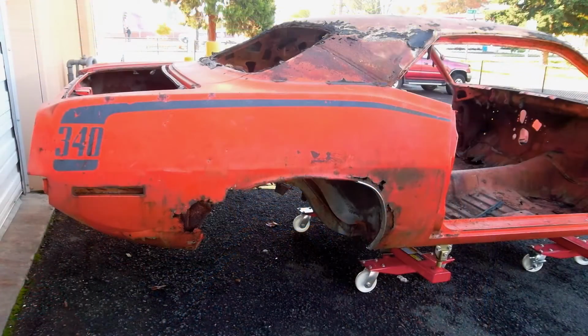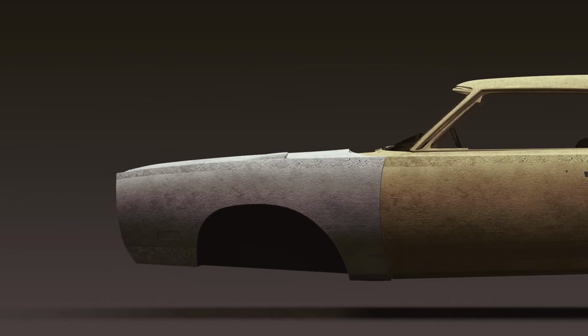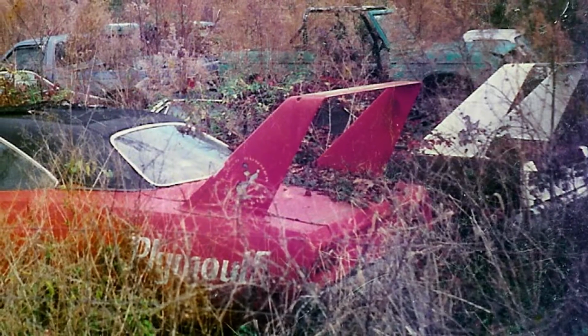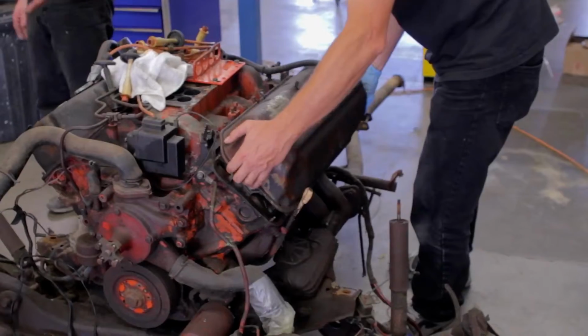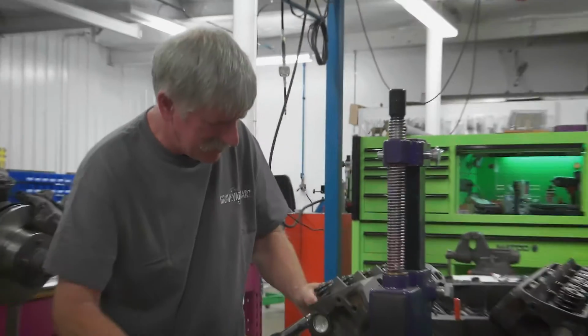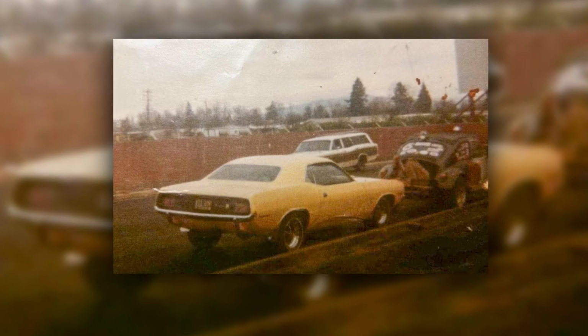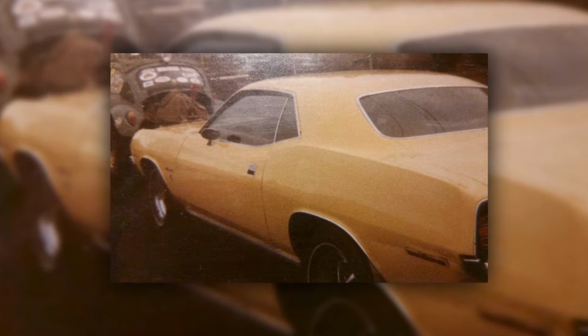So sometimes the original parts are so pitted and rusted that we can't use them. In a non-numbers matching situation, we can just replace them. But if it is a numbers matching restoration, we have to work a lot harder to bring these parts back to life so that we can make this an original numbers matching car. So I can understand what these people are going through, wanting to see their cars come back in the shape that they used to be in years ago. If I could see my old Barracuda come back in the condition it was when I was 18 years old, looking just the way it did back in that day, it would just be heart-stopping for me.